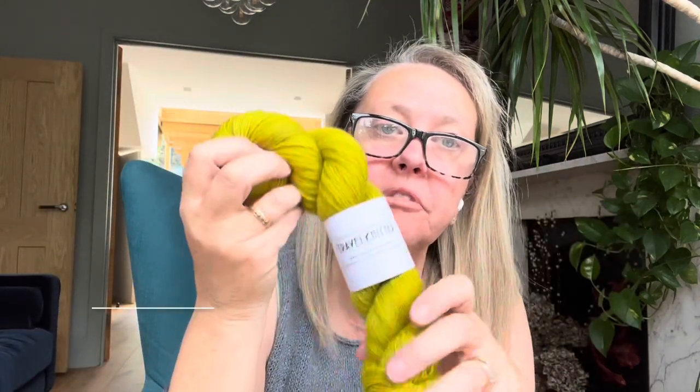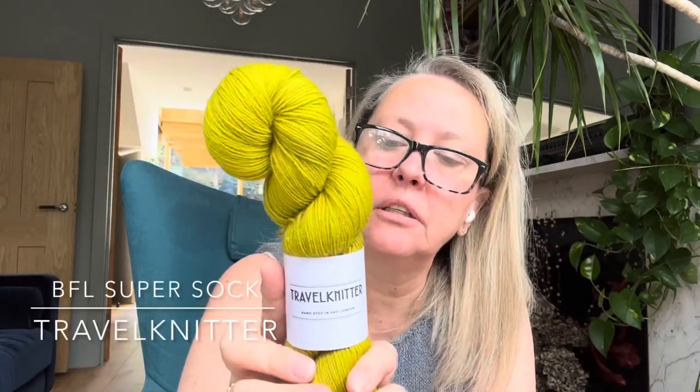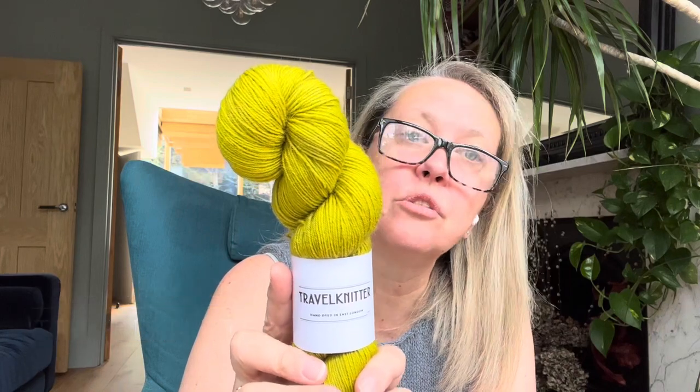So, I did get one more. Sorry, one more pumpkin. And then the other thing I got while I was there was from Larissa at Travel Knitter. I got Hewan Orchard Super Sock. And once again, I just want to try some interesting socks. I don't need highly patterned socks. I just would love to wear wool socks again. I'm very hard on my socks, so I don't know whether this is a forlorn dream.